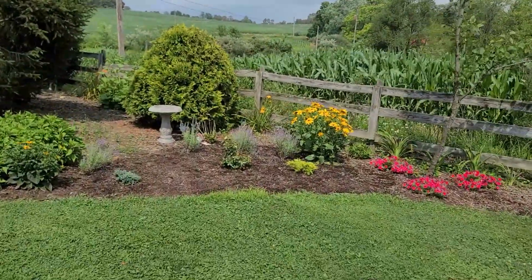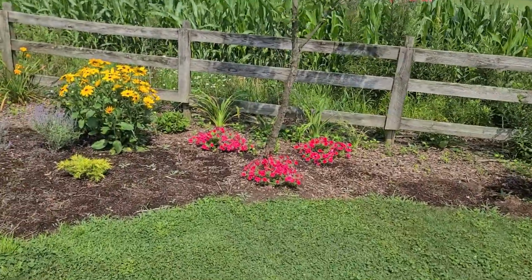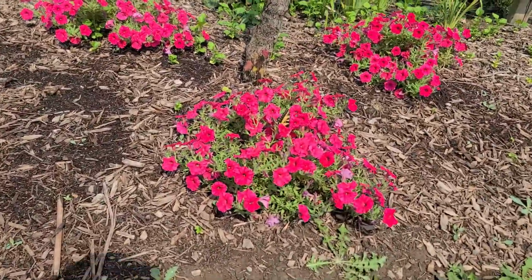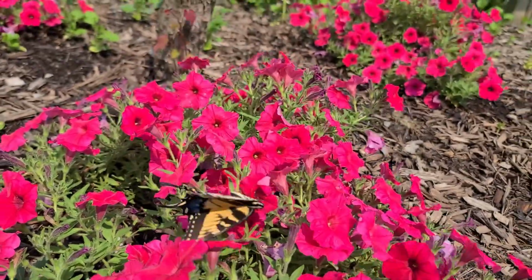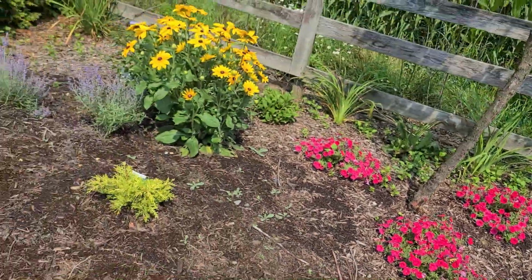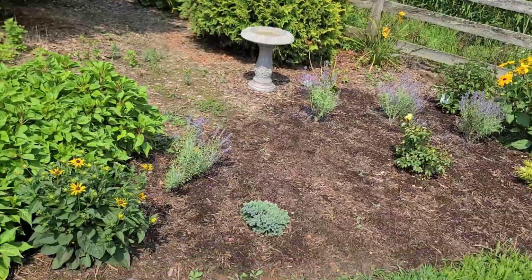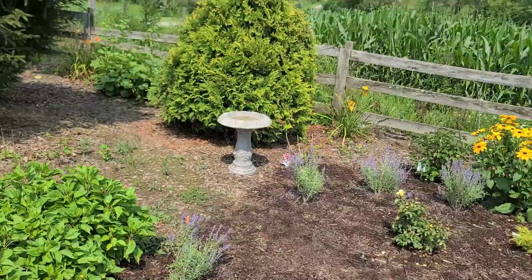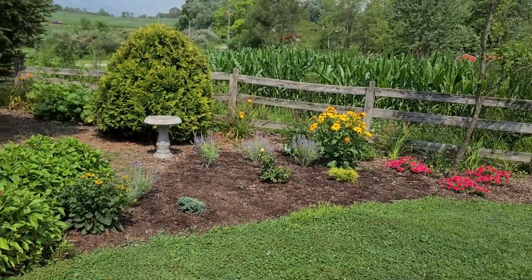There's a black-eyed Susan bringing in the butterflies. You see that butterfly? It's on the petunia actually. That's the Paradise Petunia from Proven Winners, bringing in the butterflies. Beautiful. You got the Russian Sage Blue Jean Baby still blooming, and another black-eyed Susan coming into flower here. I think this corner's looking rather nice. What do you guys think? Let me know in the comments down below.